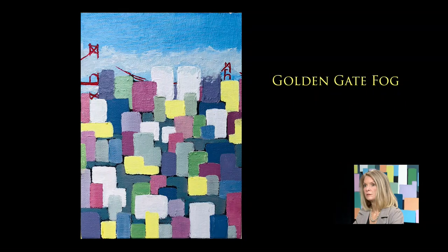Interesting. Yeah, I like the way the green is spread out through that one. Yeah, it's really nice. A nice color green.